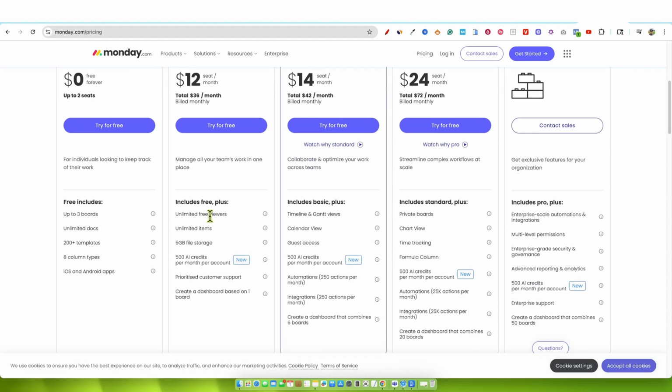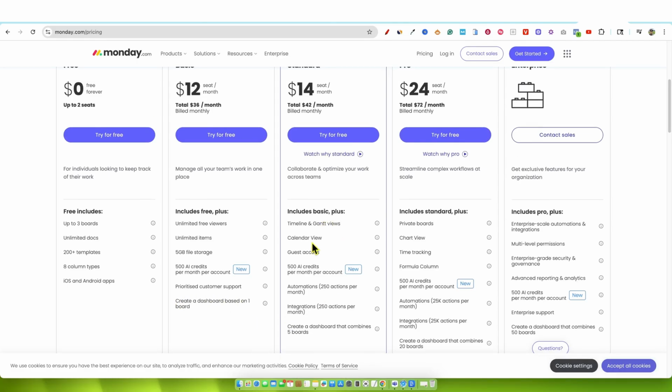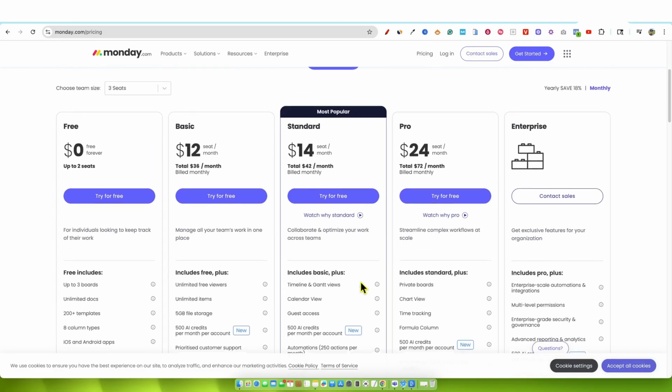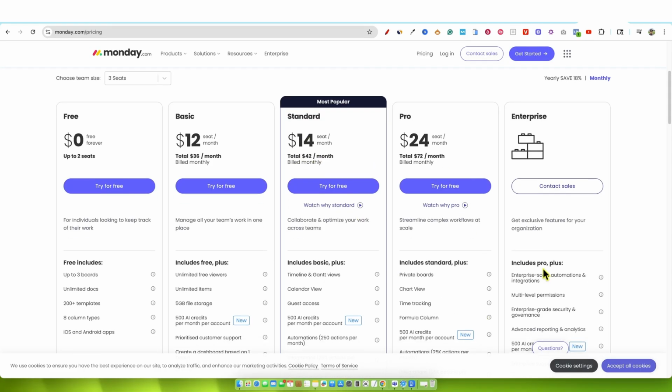You get unlimited free viewers, unlimited team items, 5 GB file storage, 500 AI credits per month, prioritized customer support, and create a dashboard based on one board. If you want to get into Gantt views, timeline views, calendar views, like really start unlocking the full potential of the tool, you're going to need to get into the most popular plan, which is the standard plan at $14 a seat per month. And at 3 seats, you'd be at $42 per month. And then the features, they start getting up into chart views and so forth. Now you're at $24 per person, $72 a month because you need a minimum of 3 people.